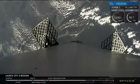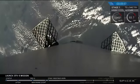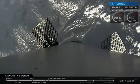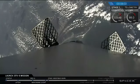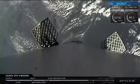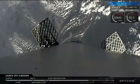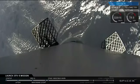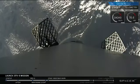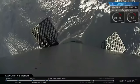As you can see, the speed of the first stage is still rapidly increasing. The re-entry burn is going to slow that back down in order to keep those aerodynamic forces upon re-entry at a minimum. Those cold gas thrusters are still adjusting the attitude of the first stage.